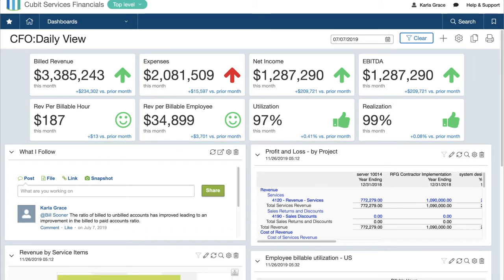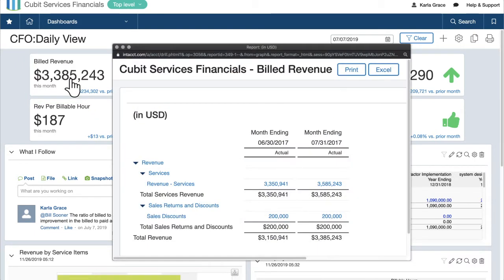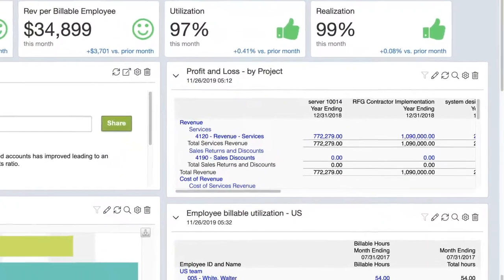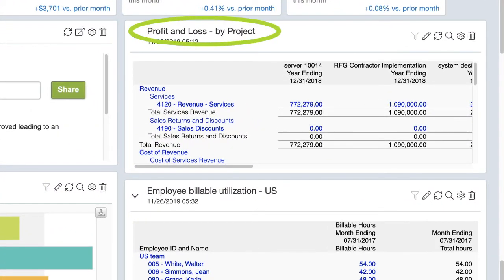For instance, we can see the total billed revenue for the period. The CFO can drill down to show the details behind the summary. By combining operational information such as billable hours with financial information like revenue, we're able to get to an average revenue per billable hour. Because projects is a dimension tracked through the system, we can break out revenues, expenses, and even journal entries by the projects they relate to.